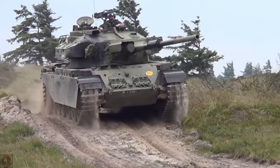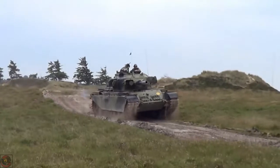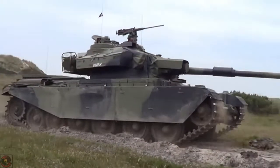Guys, I would really appreciate it if you could leave me a comment. Let me know what you think of this tank. Do you think it's a vehicle that should still be serving today? Do you think it's a classic? Do you think it's a good tank? And let me know your reasons why.